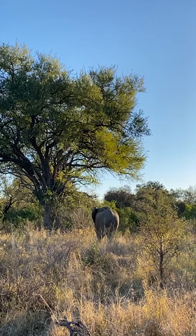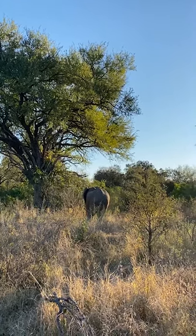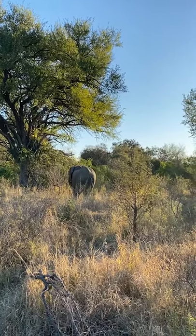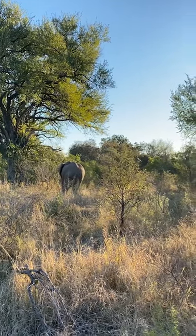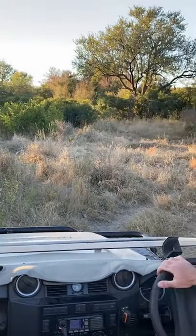Beautiful big leadwood trees in this little floodplain over here. Okay, Dave's got some audio for some more elephants up ahead. We're going to quickly go have a look here.